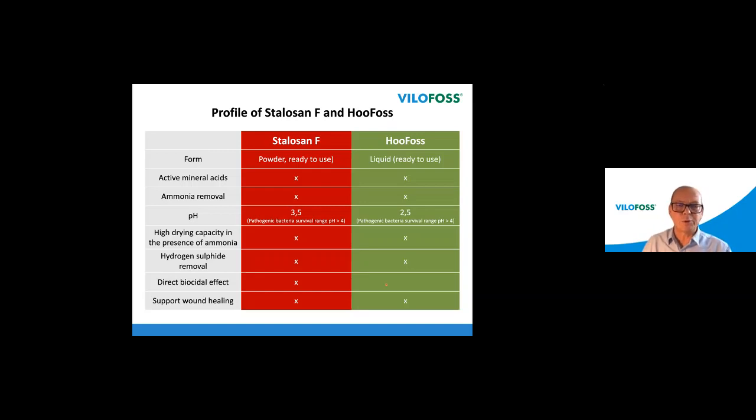Finally, support wound healing. That is what it's all about for the product HooFoss. It's not a direct wound healing, but we impair and remove all the factors that keep up the wound and make it impossible for the cow to heal. So by removing those factors, the cow will do the job by itself. Actually, also Stalosan F, even though the contact between the powder Stalosan F used in a cubicle, for instance, and the digital area is not great, if there is contact, it will also support wound healing.